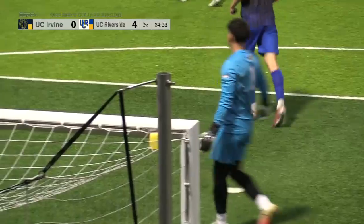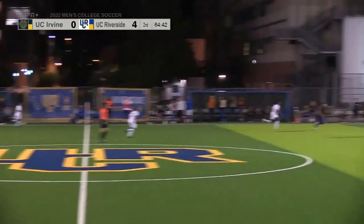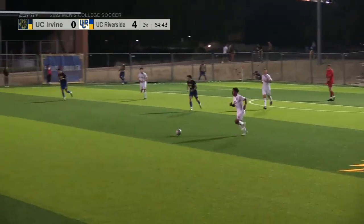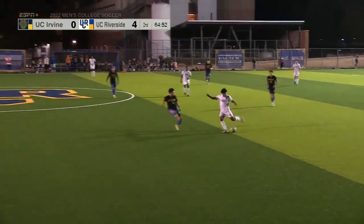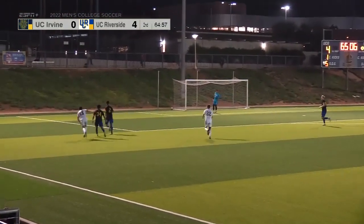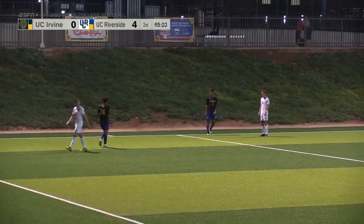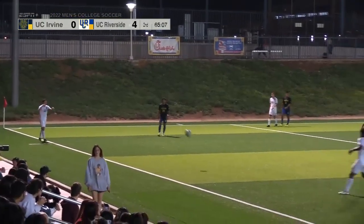Gonzalez has had some action here in the second half. He's been equal to the task here so far. Isaac Powell trying to get this one to the top of the 18. Joel Rivera will boot this one away, and Irvine has a deep throw in.